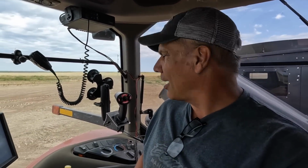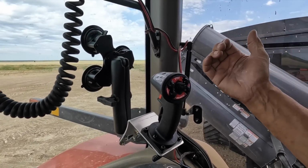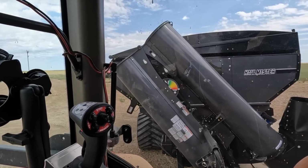Cool. Excellent. I'll start off with the joystick. Actually, we got a pretty fancy joystick here. On the joystick, it's pretty simple. If I'm headed to the trailer right now, all I do is double tap, and you'll see that the auger is going to pivot up first of all, and then we're going to unfold.